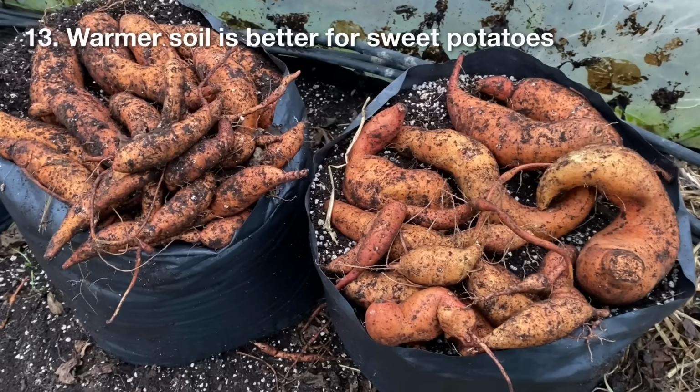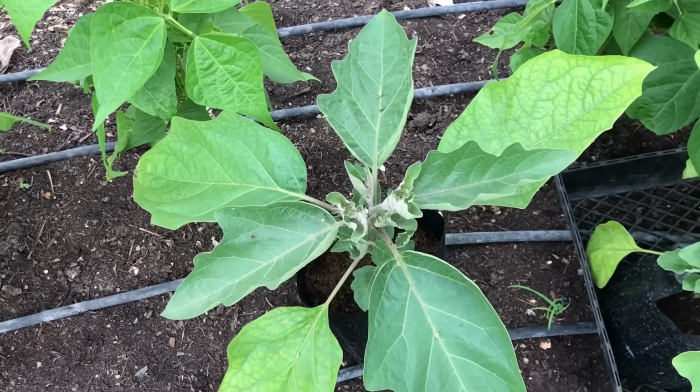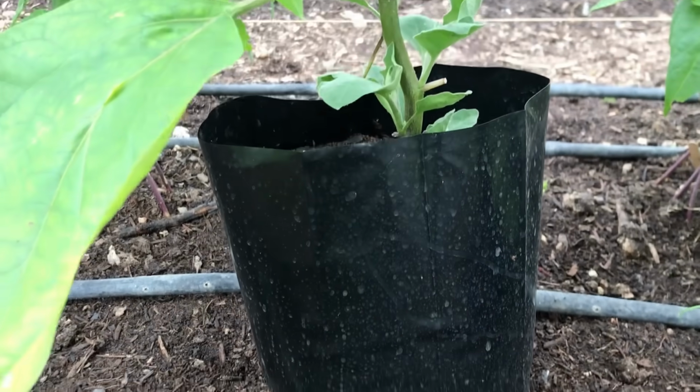I was pleasantly surprised by the difference this made, and plan to grow all of the sweet potato crop in these bags this year. I also want to see if the heat-loving aubergine, pepper, and even tomato plants would also do better using a method like this to enable warmer roots.